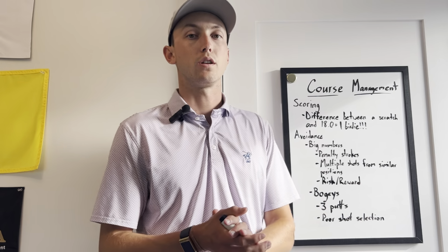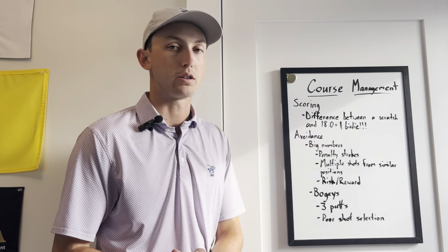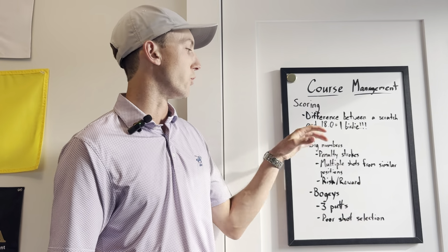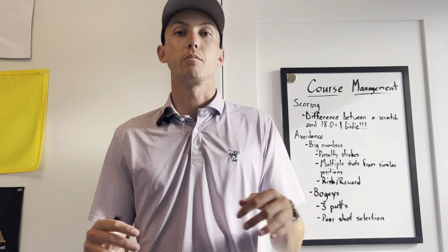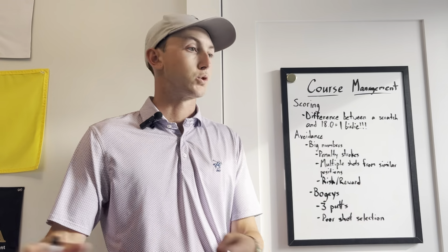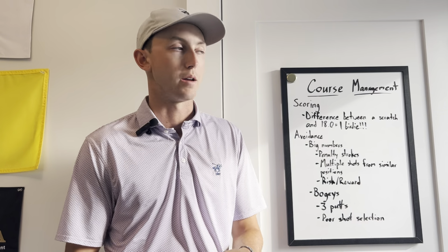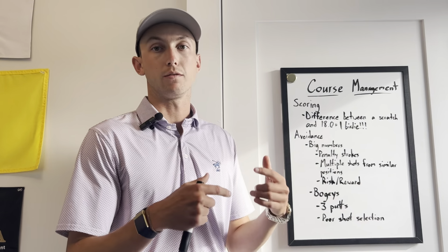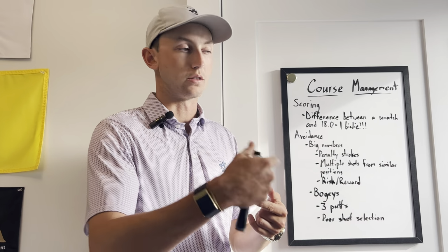So now that we've talked about turning these big numbers into bogeys, let's talk about turning these bogeys into pars or even birdies. So when we talk about avoiding big numbers, it's often these big mistakes: penalty strokes, failed hero shots, hitting the shot twice, hitting a certain shot multiple times, whatever it may be. These are big mistakes that actively cost us strokes and add up on the scorecard.